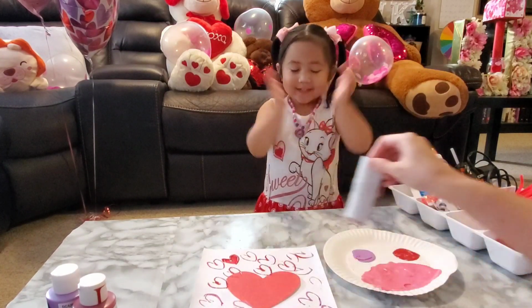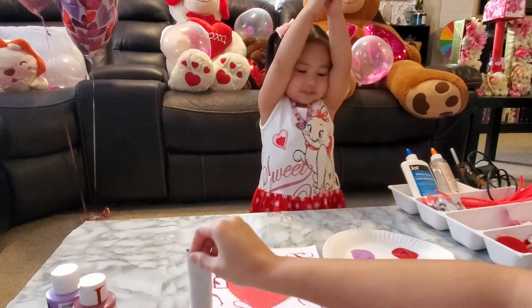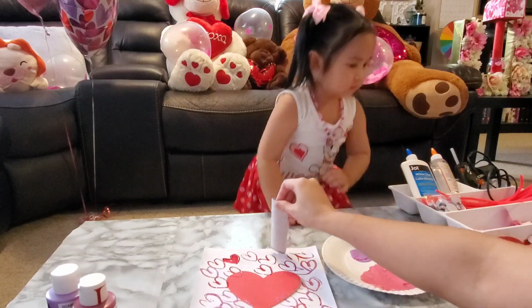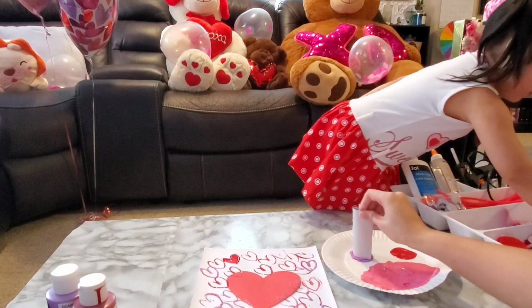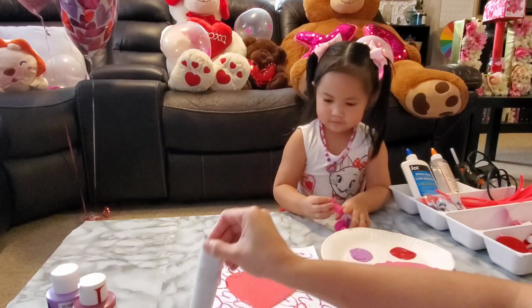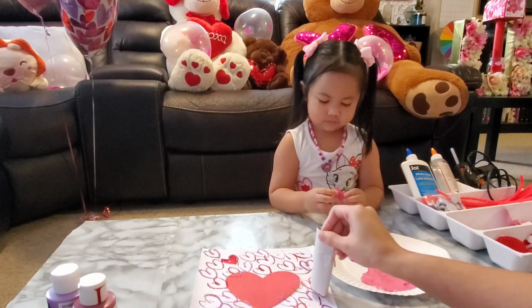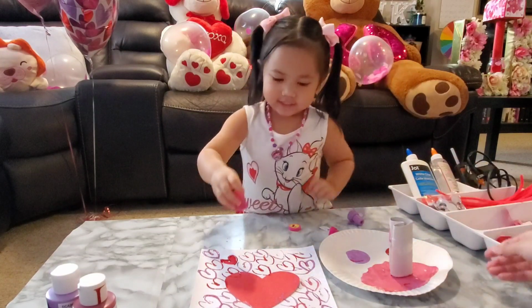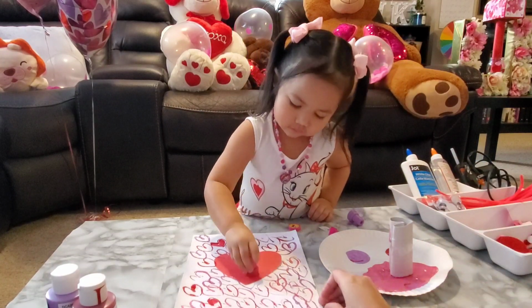There's a lot of cards. Wow. Yeah, got you, Mama. Okay, you're welcome. There. Now you can put stamps. You can do a lot of stamps if you want. There, you can use all of the stamps. Isn't that easy peasy? Easy peasy. Are we done with the paint? So we put away the paint for now.